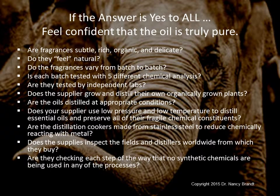So this slide is some of the questions you could ask that will support you in feeling more confident that that oil is truly pure. So use this sort of as your checklist when you go to look at purchasing different essential oils.